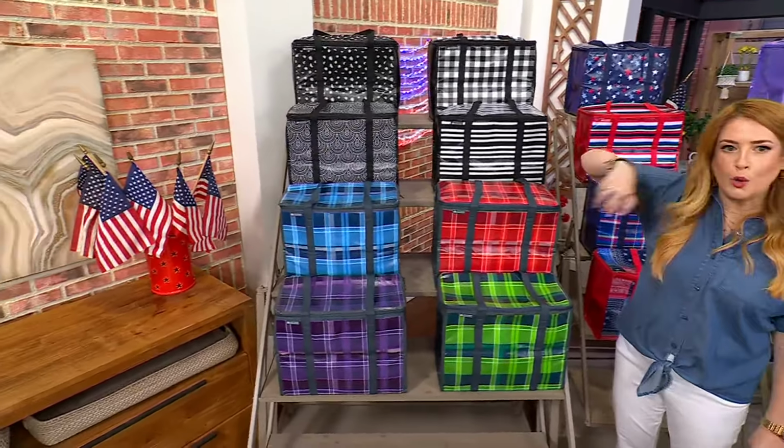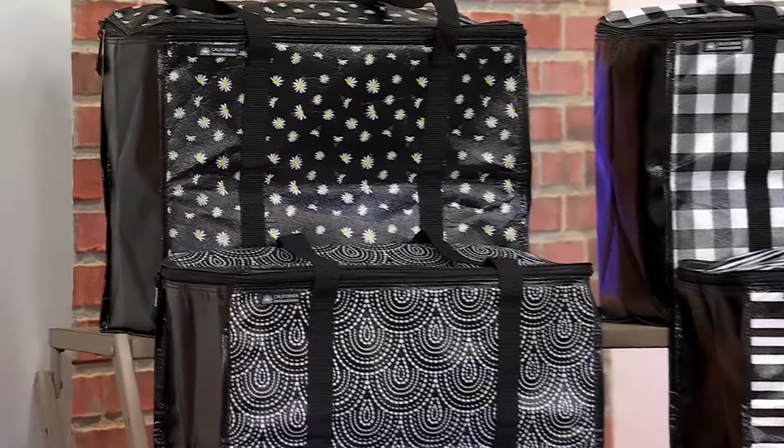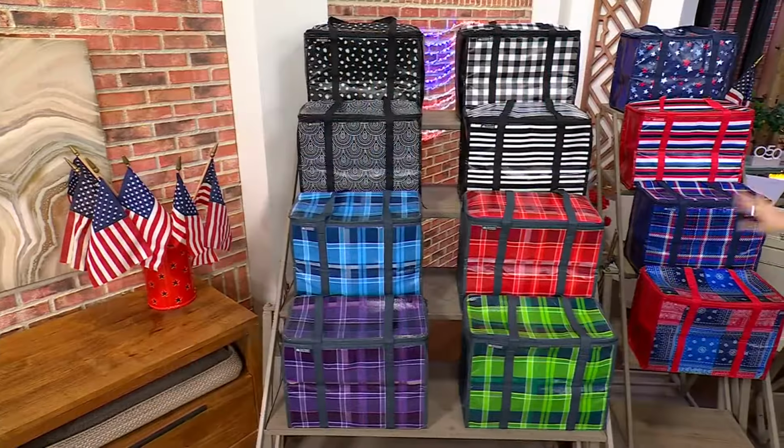So you're getting a set of 4. They're all sort of like tonal. They all work together, but they're not all the same, which I also love too. Even if you want to designate them for certain things, that way you could know. So this is called black and white, your set of 4. Then here is your plaid, and everybody's loving on the plaid with the blue, the red, the purple, and the green. Then we move over to that Americana.